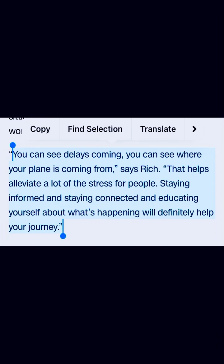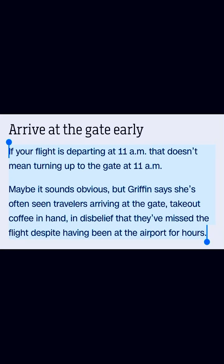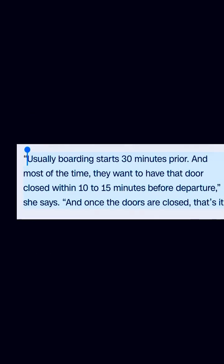Now also you want to arrive at the gate early. Maybe it will be in your best interest to avoid going to get something to eat or walking around the airport if your boarding will start soon, because they have noted that many passengers have missed their flight because they were not paying attention to the boarding time after sitting in the airport for hours. You don't want that to happen to you.